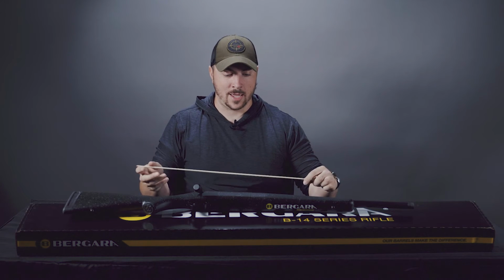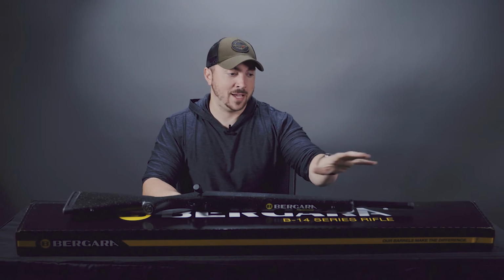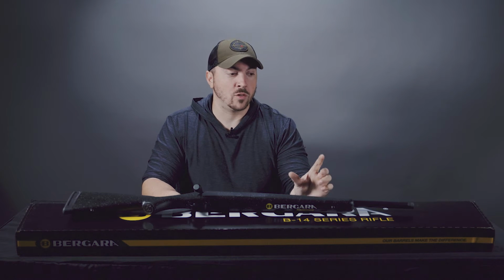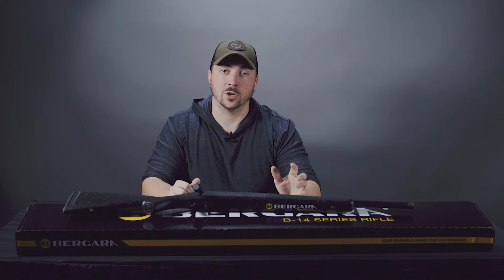And that's just a dramatization of barrel harmonics. The same sort of thing happens in your barrel, albeit at much smaller scale. So a shorter barrel will have a stiffer profile than an equal diameter longer barrel, which is good for accuracy.